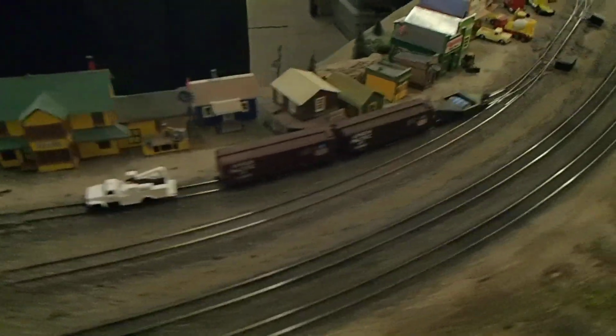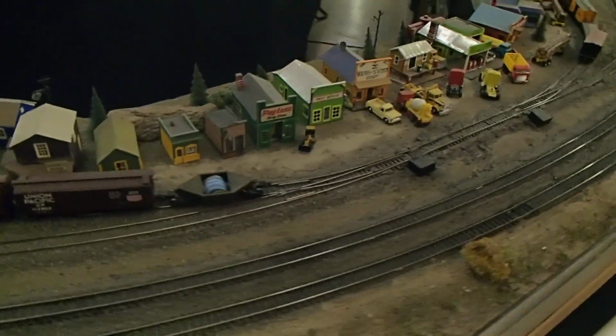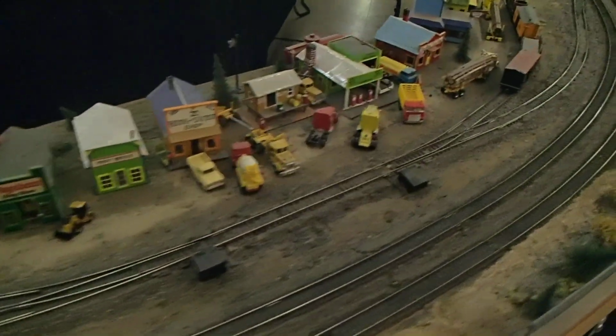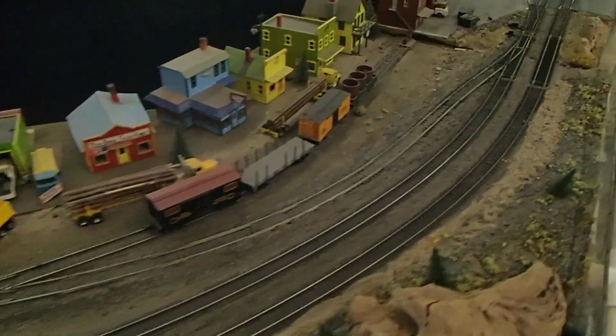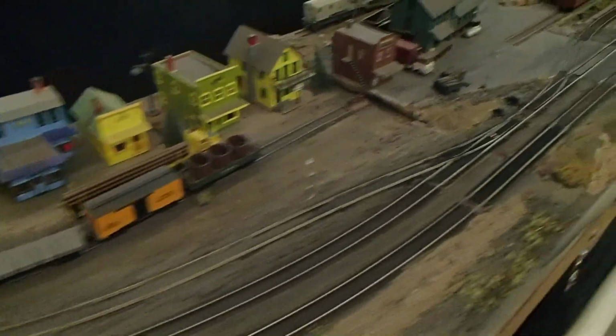Anyway, you can spend a couple hours here for sure. So let's walk around the HO real quick. Everybody's had the opportunity to build other areas. Past members have built areas. New members are building areas. Normal club.